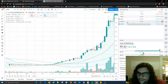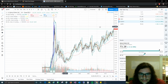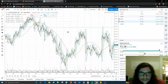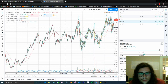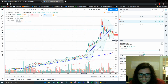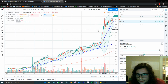Okay, then we'll go to Qualcomm. Let's look at another one. Qualcomm was kind of like the Bitcoin of its day back in 2000. It was pretty crazy. He says Qualcomm in December 1999. Sorry, it takes a while to get back to this since it's far back. Most of the other stocks he has aren't listed anymore. So here's a good one on the daily. This one's a little bit cleaner on the daily.